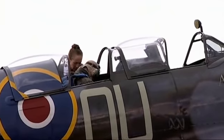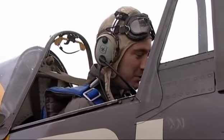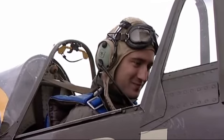I'm a lot more relaxed now. After we've walked around the aircraft, you get to know the aircraft more. I'm sure it's going to be completely different when the big Merlin engine swings into action and the noise, but I'm excited now. Yeah, very excited. I just want to get airborne and see how it feels.